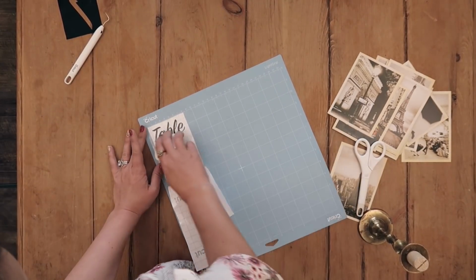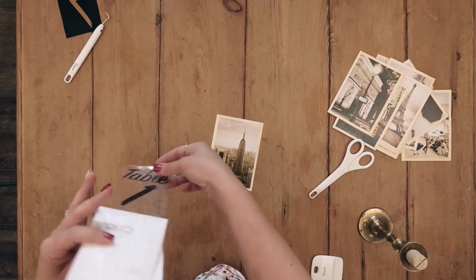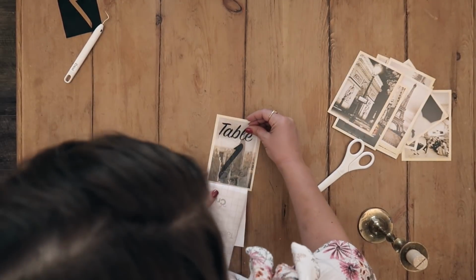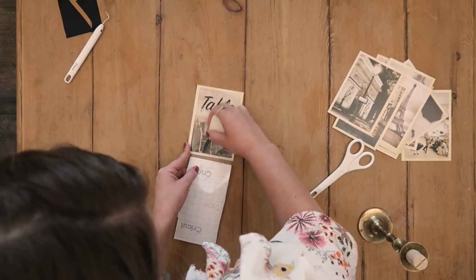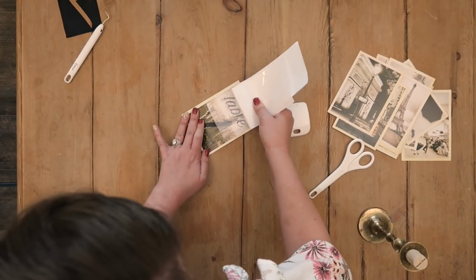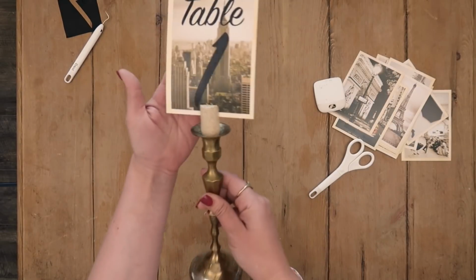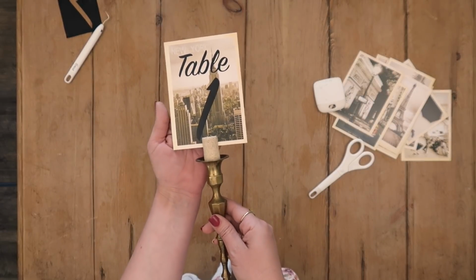After cutting, weeding, and transferring to the transfer tape, I thought this particular postcard looked perfect for table number 1 because it mimicked this. You see what I'm saying? Okay. And I also was worried that the transfer tape would pull up some of the paper on the postcard itself, but it didn't. It worked absolutely perfectly. And look how cute that turned out. One thing I will say is if you don't love the look of cork sticking up that much, I would cut these suckers in half.